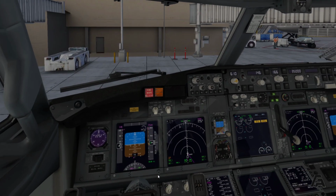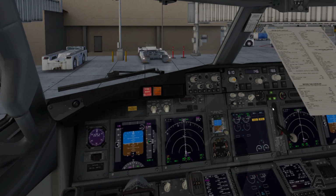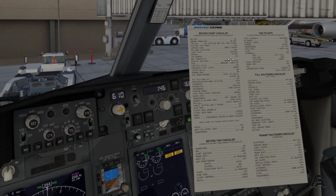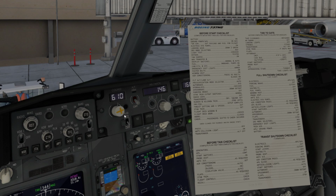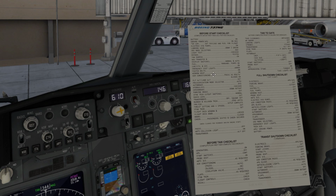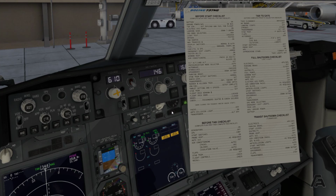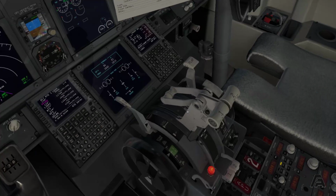Yeah, we'll do. See if we missed anything. Battery's good, GPU, IRS aligned, light test, don't care. Oxygen good, yaw damper's on. Fuel good, emergency exit lights on, fasten seatbelts on, window heat's on, air conditioning as required. Flight altitude, landing altitude set, pressurization mode selectors on auto, auto brakes, RTO, hydraulics. Hydraulics good. Okay, all doors and hatches are closed, ready to connect. Parking brake is set, stabilizer trim switch is on normal.